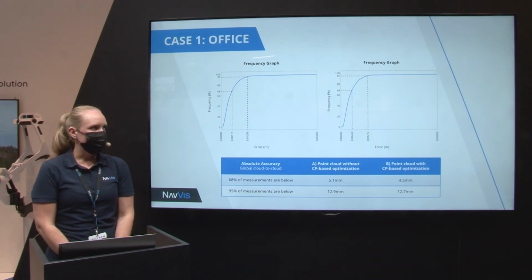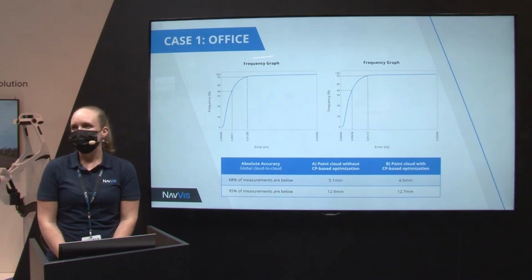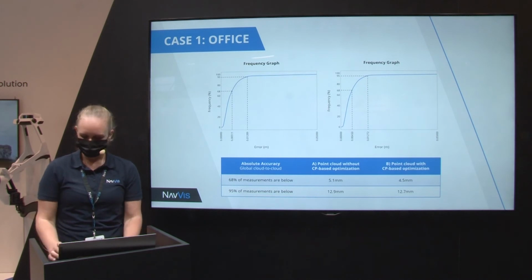But still, as I just said, it can be important to still use control points, for example, for alignment of several data sets or for geo-registration.